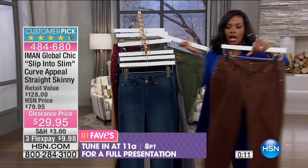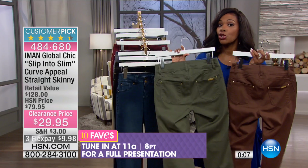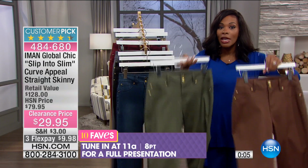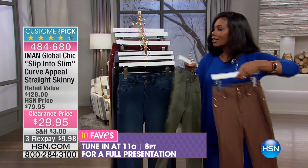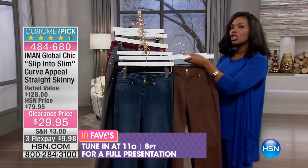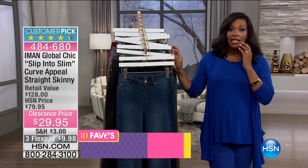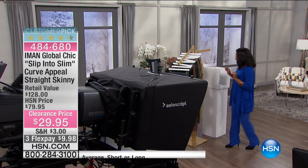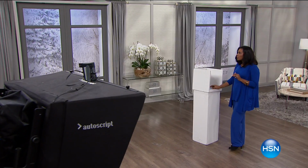Let me just remind you real quick, if you wanted the dark mocha or the dark moss, these are gonna be the first two that go, all right? Enjoy them, $29.95. We will have a full presentation of these coming up at 11 a.m. today. This was just a really quick look, but if you like the Slip Into Slim style from Iman, then take advantage of the clearance prices and go ahead and pick yours up while you can get them on clearance.